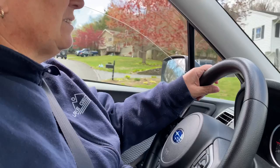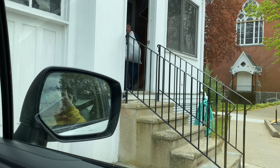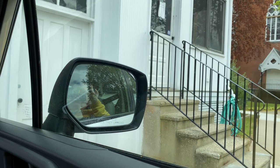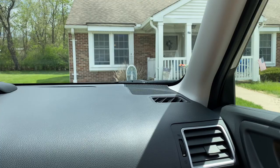So now we're just dropping off clothes donations at the church. This is the church that we go to, and they do a clothing fundraiser. So we're dropping off clothes. But yep, I don't mind the car. It'll be something to get used to, like anything really. But it's good so far. It is pretty bright.